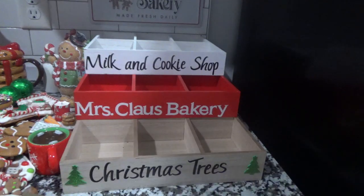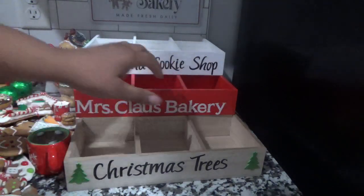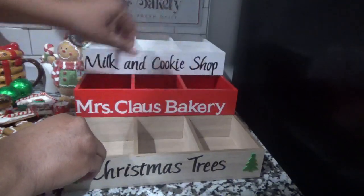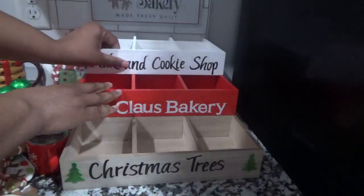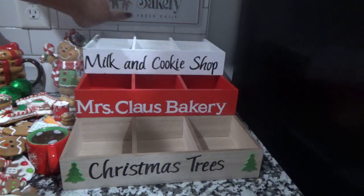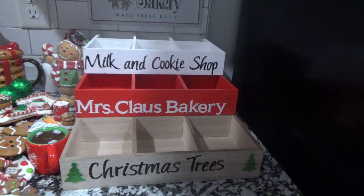So if I can, I'm gonna try to put some music in the background, because I'm not really sure where I'm gonna put everything. I'm just decorating, guys. Oh, and I got this sign from Target Dollar Spot. Alrighty, so let's go.